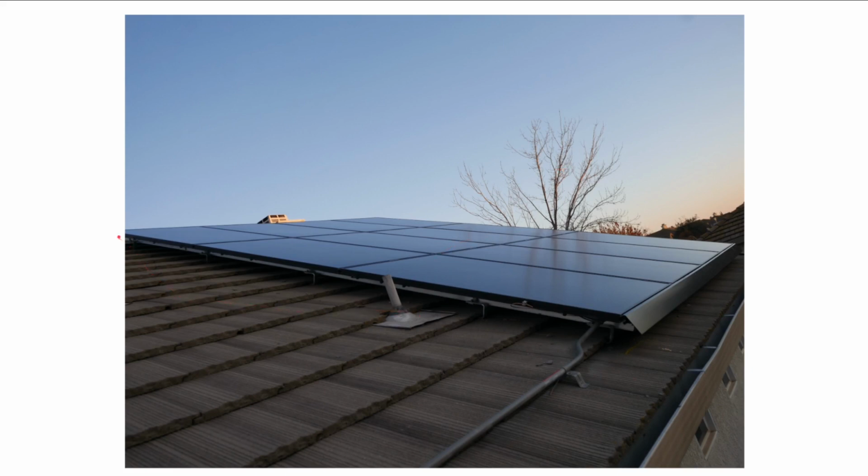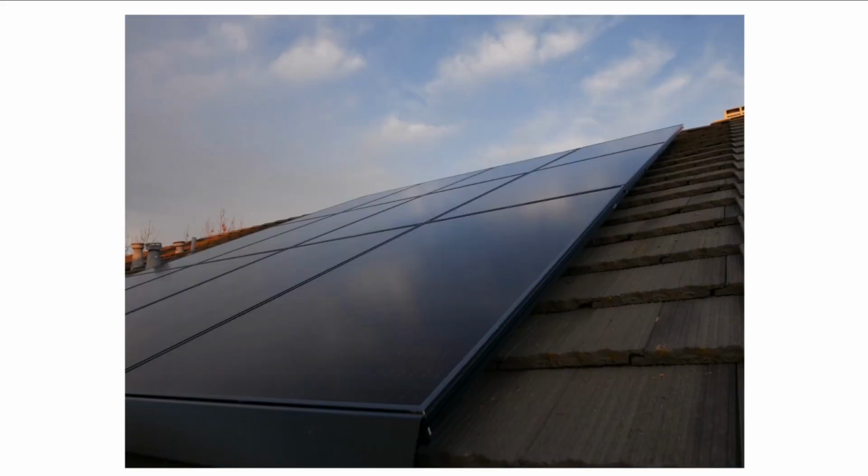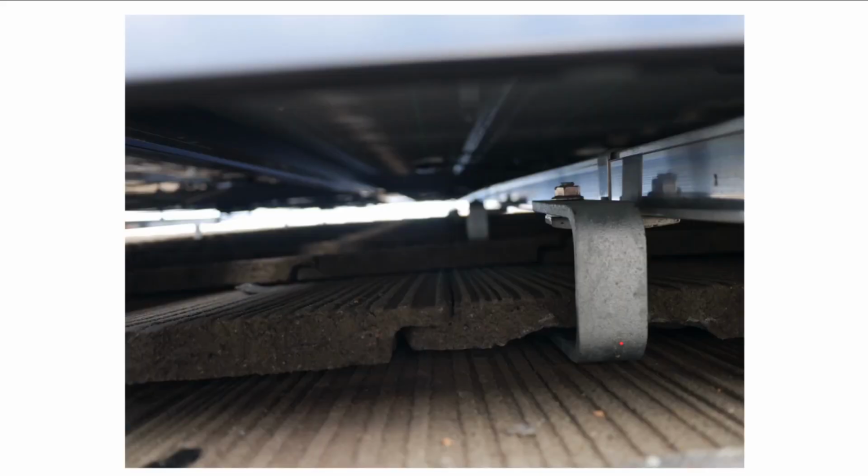Now you'll notice that there is no skirt installed on my panels yet. The installers did say that they wanted to leave that off for the inspection, and once the inspection is completed, they'll come back and install the skirt. Here's another close-up of my Tesla solar panels. Here's another angle. This is a picture of the installation below my solar panels.